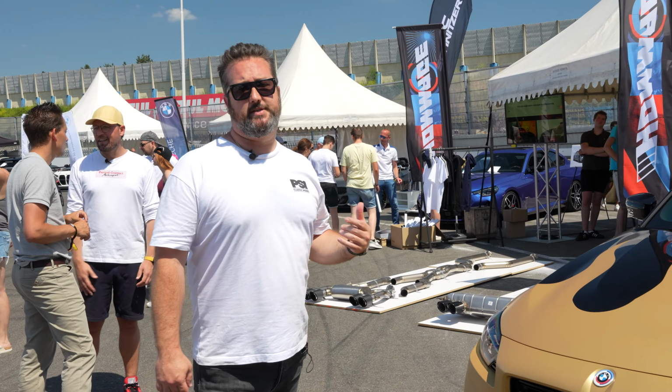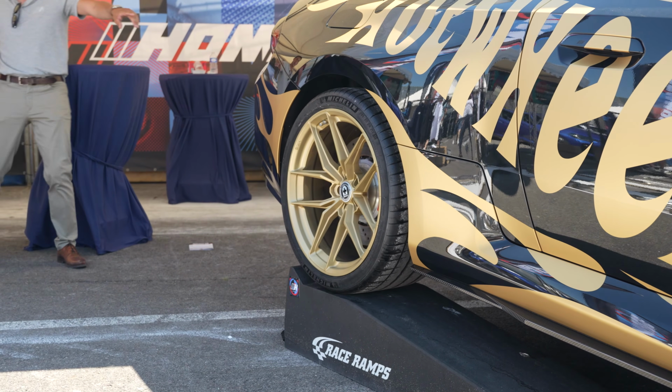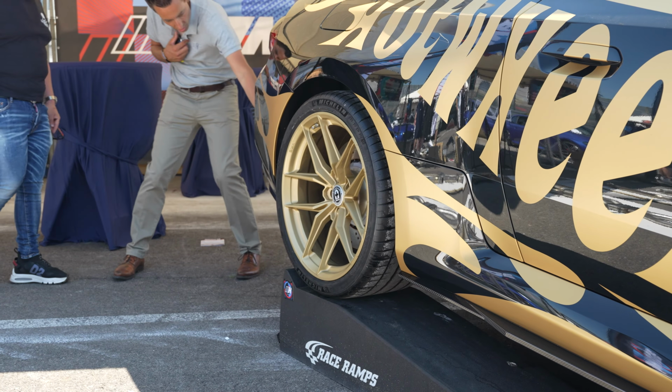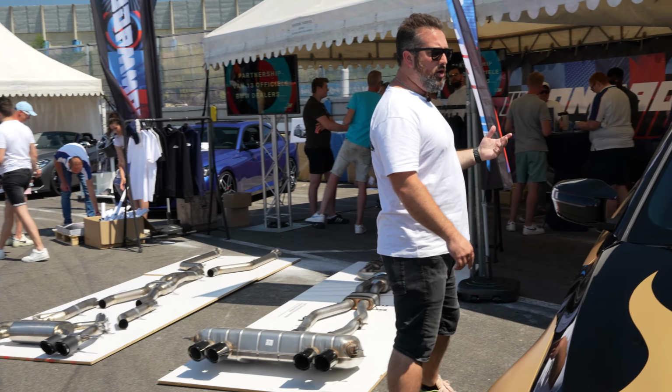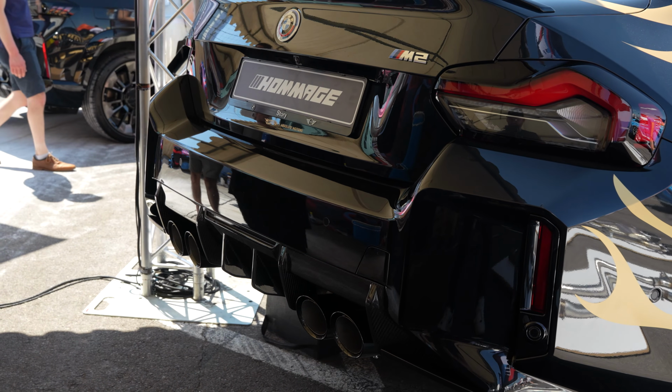Another cool part that this has is the HRE Flowform wheels, which are the box wheels that HRE makes. They're actually made in Japan, and they have the full offset for all the G-Series cars, the M cars, and the M2. It's an auto car, which is different from ours. We have the manual. We can get some close-ups on the R44 kit. We're going to have it soon in the shop.